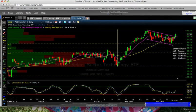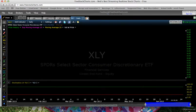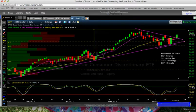XLK, we had a nice little breakout. This looks a little better compared to the other two. And of course XLY, the cyclicals, which looks similar to the others, except that we have these higher lows here. Okay, so keep an eye on those offensive sectors.